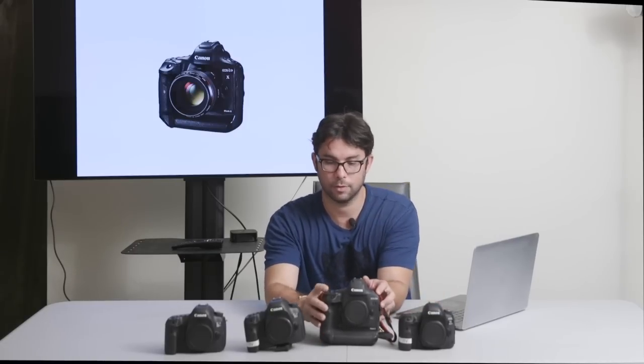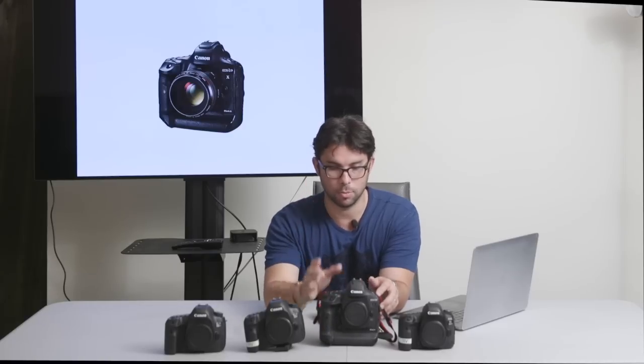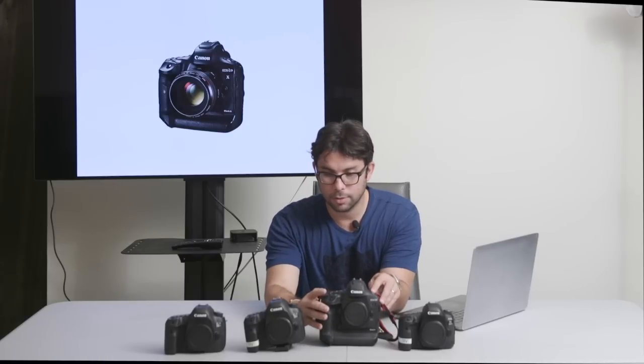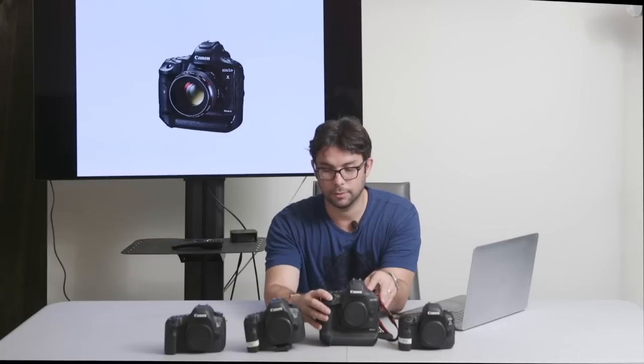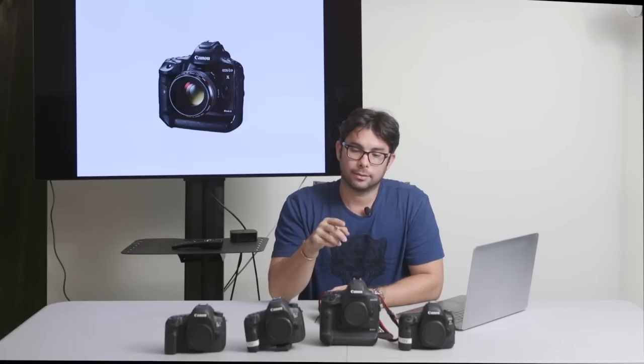So these cameras take fewer frames per second. This camera goes like, let me see if I can do it. Ready? 1, 2, 3. That's slow mode. Let me go to fast mode. Actually, I have mine limited. So let me see. Listen to that. Oh yeah, okay. Probably shouldn't do that. That's very fast.